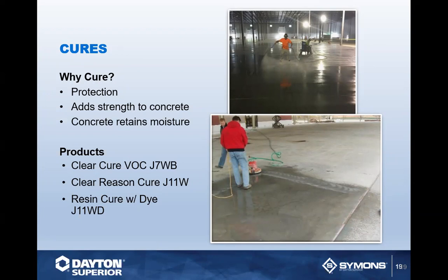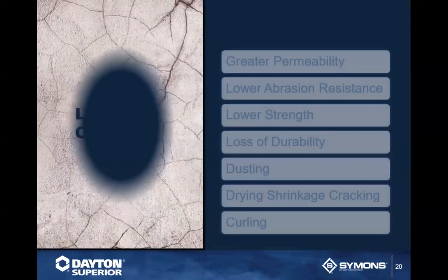J7WB is the most sensitive. The J11W and J11WD start to break down about 30 to 60 days after application, and they can be easily removed with a power sprayer, stiff bristle broom, Dawn, and if needed, something like our citrus cleaner, citrus stripper J48 can be used to remove these curing compounds. These curing compounds are most used in applications where the cure is going to be removed afterwards, and there's going to be some kind of secondary treatment, like a water repellent or something like that.